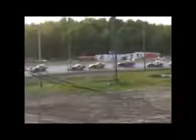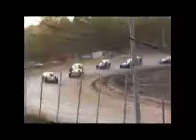Heck of a battle, race fans, up in the front of the pack as they come out of turn 4 down the front straightaway. Wager's up on the high side. The car number 49 has him down the back straightaway. He's trying to make a move, and he's your new leader in the 49 car out of turn 4.